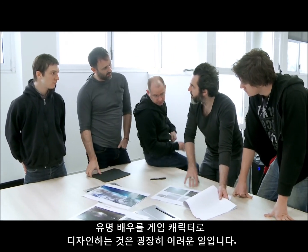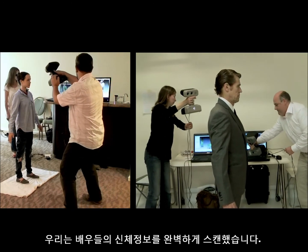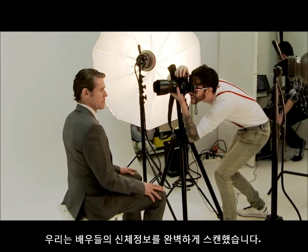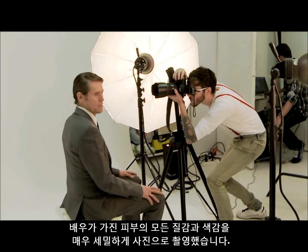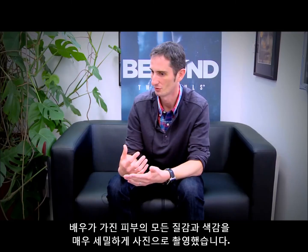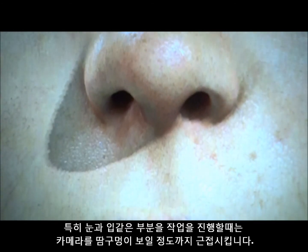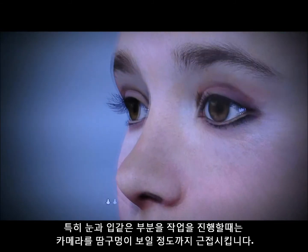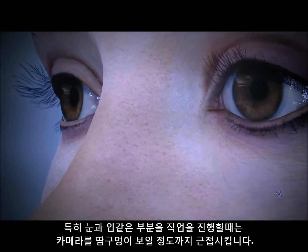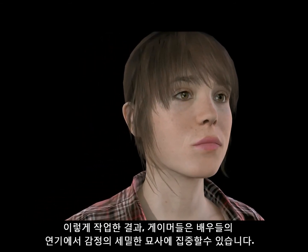It's quite challenging to design characters because they are based on famous actors. So as to really recognize their faces and their profiles, we use a thorough technical process with a complete body scan and a very precise photo shoot to capture all the textures and skin colors of the actors. To work on the character emotion, I really lingered over the expression, the eyes, the mouth. On each one of these parts, we could put the camera very close and see the pores of the skin. Our ability to provide careful attention to each detail enables the gamer to focus on emotion and on the actor's performance.